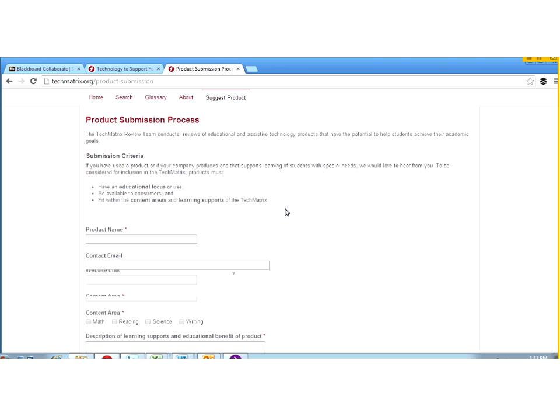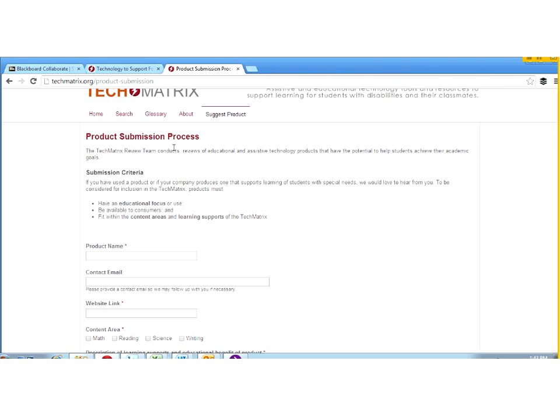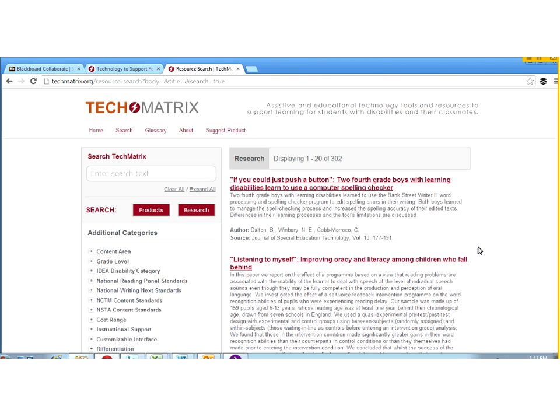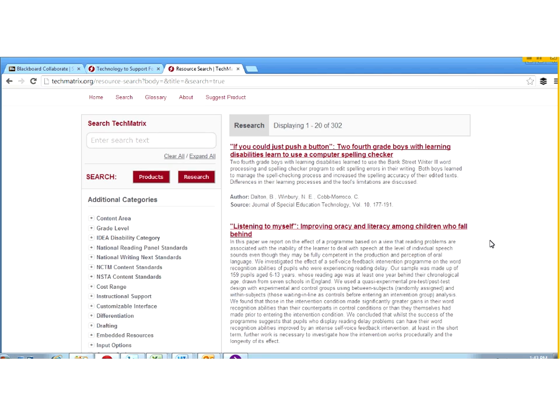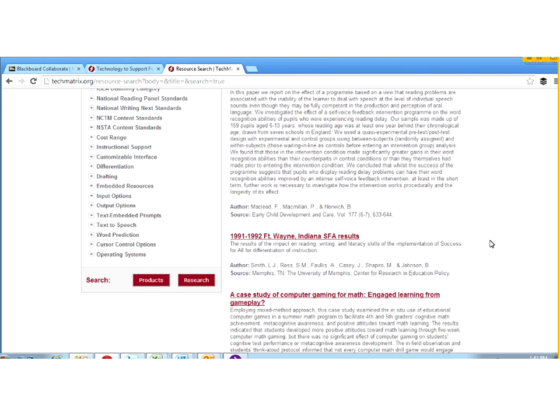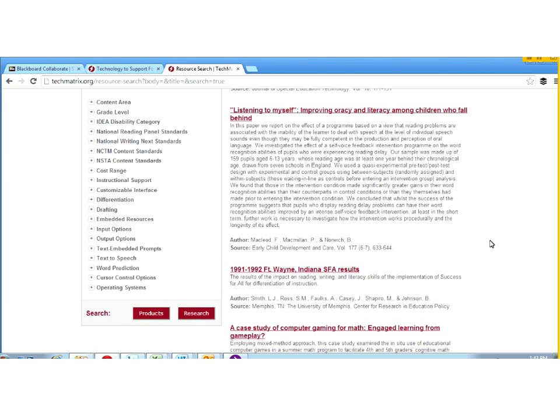The other thing that we offer is information on current research. If you go back to home, what you'll see is that you can find information on our research that allows you to understand what the research base is for a particular area. We keep this up to date, and it allows, particularly for teachers or administrators who are being asked to provide the evidence base for the selection of particular technology tools, to find that research to provide justification to select a particular technology tool or a series of technology tool suites.